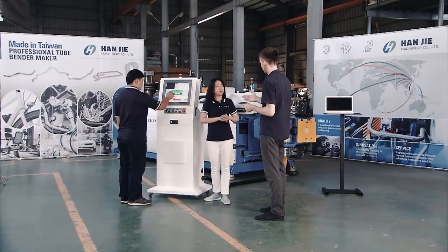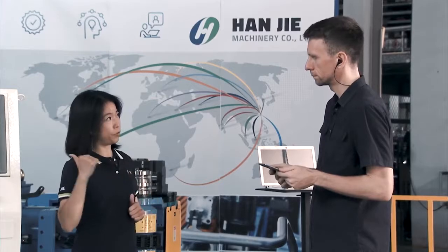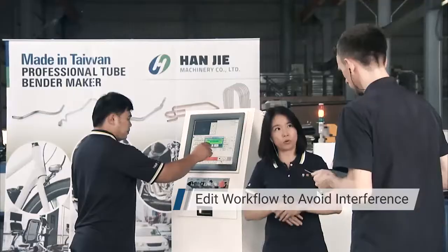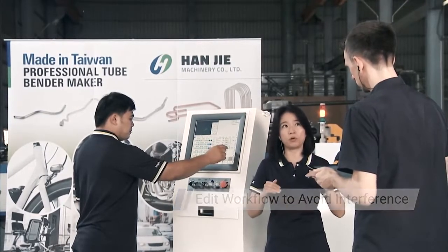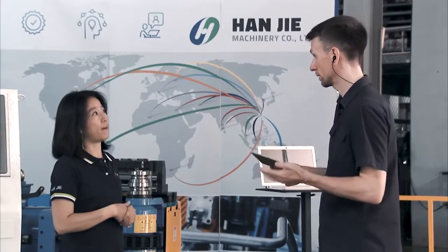Okay, what else do we have? That's specifically for the automotive industry, especially, right? Yes, automotive and also furniture, which require high productivity every day. Another key feature is that through this editing process, you can avoid interference in one bending program. Before, you might need 2 or 3 bending programs to finish one item. But now, no need, just use one program. So again, increasing the productivity of your customers.